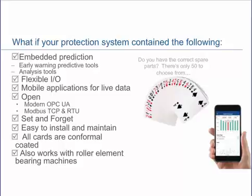So what if your I/O was flexible enough so that you had one module that could do pretty much all of your measurements regardless of the type of measurement? And so now you've reduced your spares as well as you have more flexibility. What about mobile applications? What about getting data to your smartphone or to your tablet?